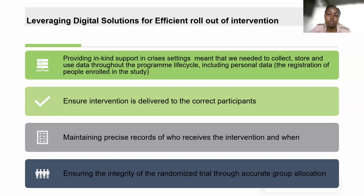Again, because we were collecting a lot of information during baseline to support monitoring of the rounds of soap distribution and spot checks, we collected a lot of personal information, including their identification, their names, the household size and such. And so we needed a robust system that would help in maintaining the records and also ensuring integrity of the randomized trial through accurate group allocation. So to do this, we leveraged a digital solution that Kenya Red Cross mostly uses, which is the Red Rose platform, to support managing the in-kind distribution, in this case, the soap.